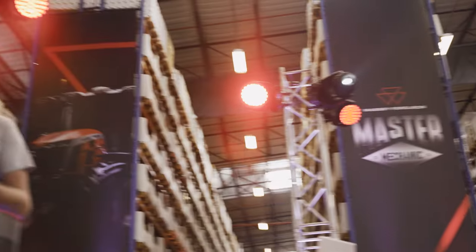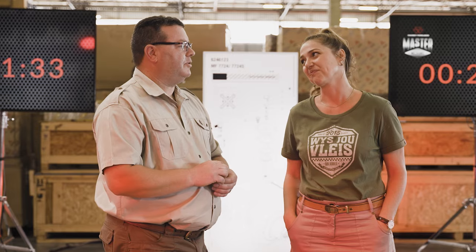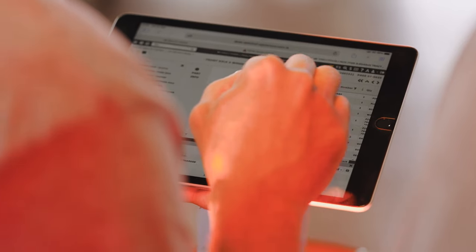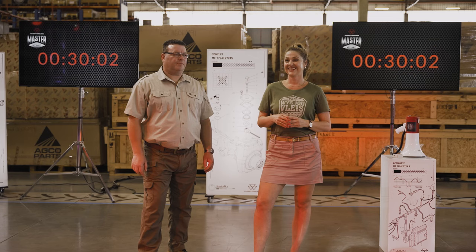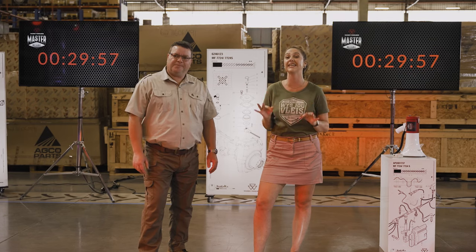Yes, we can take everything in this warehouse, but we've really got to narrow down. So with those error codes, we should be able to narrow down to exactly what we need. And that's definitely less than 20 parts. So let's see what they come out with. Yeah, let's see. All right, 5 minutes has just flown by. You've got 30 minutes left.